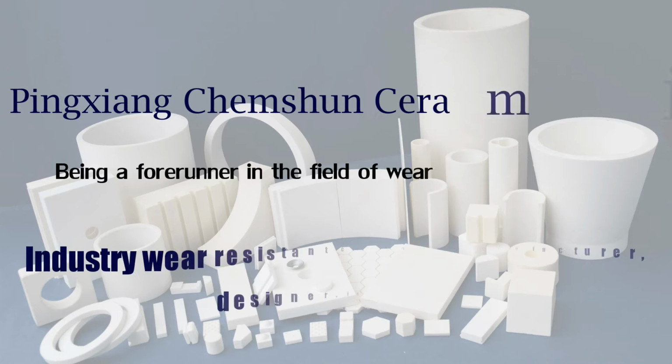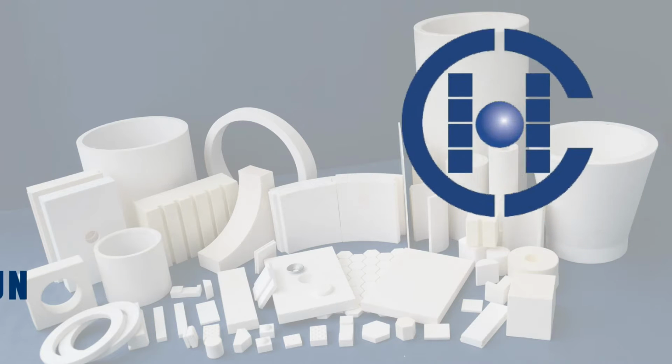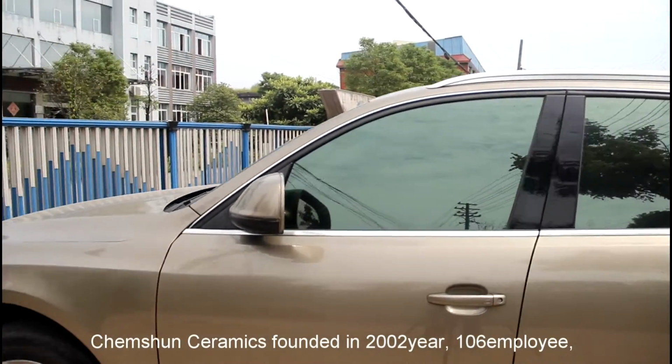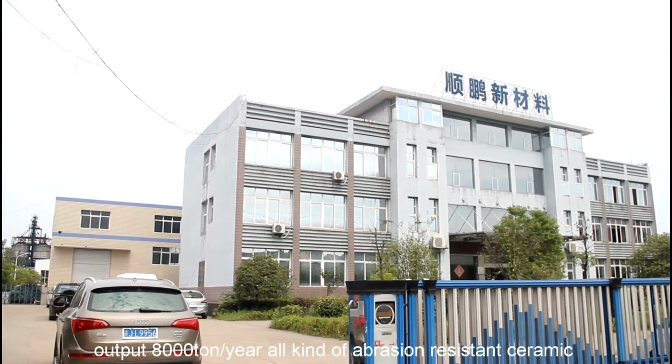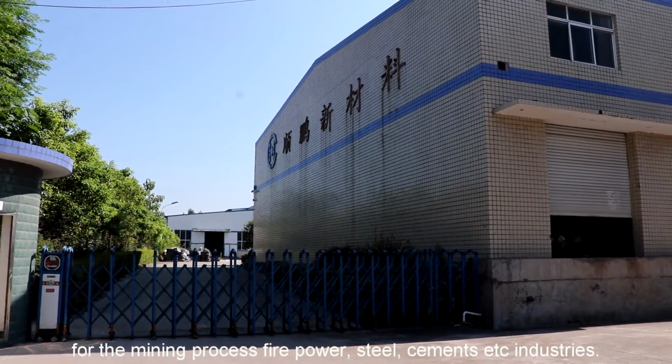Pingxian Chemshun Ceramics Co. Ltd. aims to become a forerunner in the field of wear-resistant ceramics. Chemshun Ceramics was founded in 2002, with 106 employees. The output is around 8,000 tons per year.